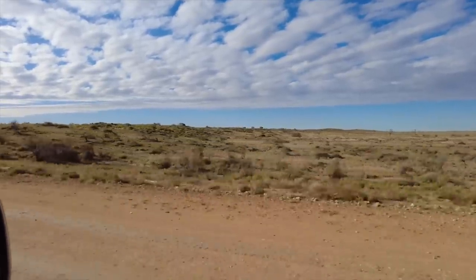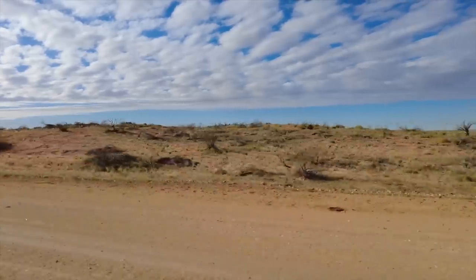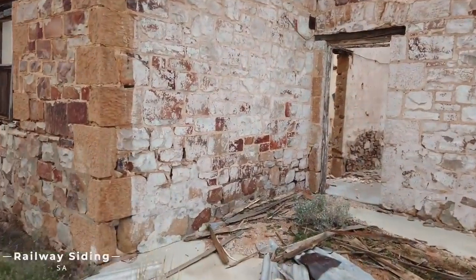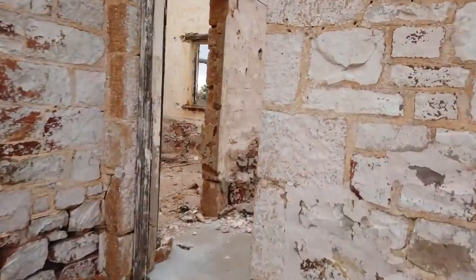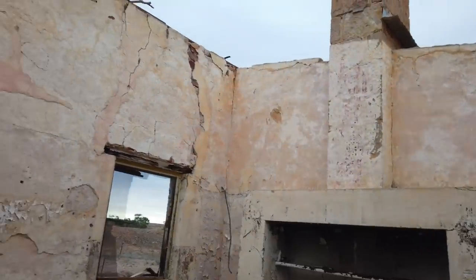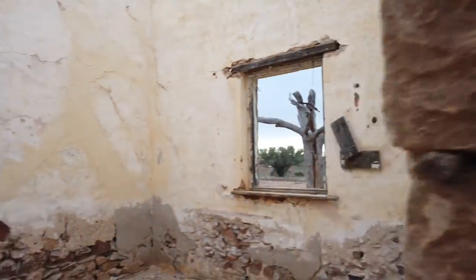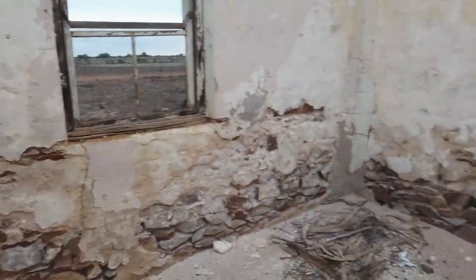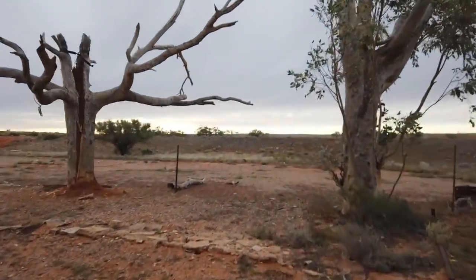It was time to look for a place to stay for the night, and I found on my map one siding which was a little bit further away from the Oodnadatta Track, and we thought we'd have a look at it. We're at some old ruins. This must be the living area or something. It's got the fireplace. Yeah, that's the old Anna Creek siding ruins. There's a lot of stuff on the floor. There's more there.